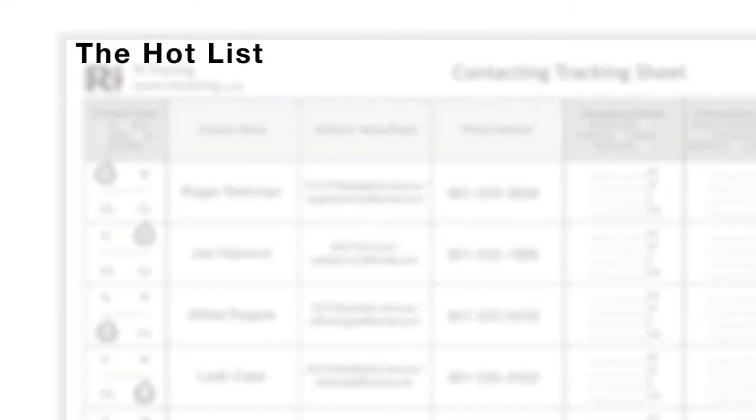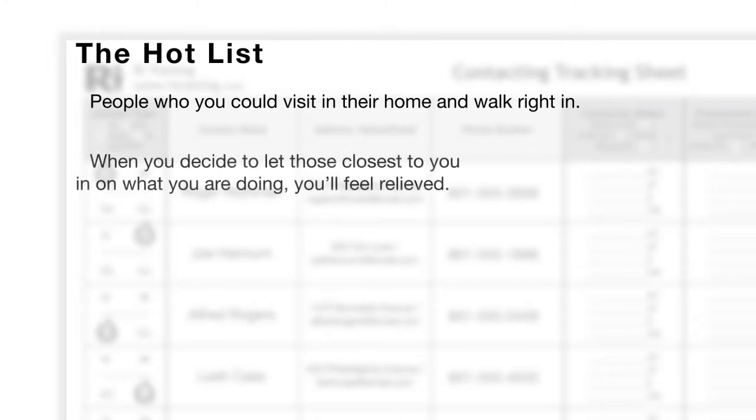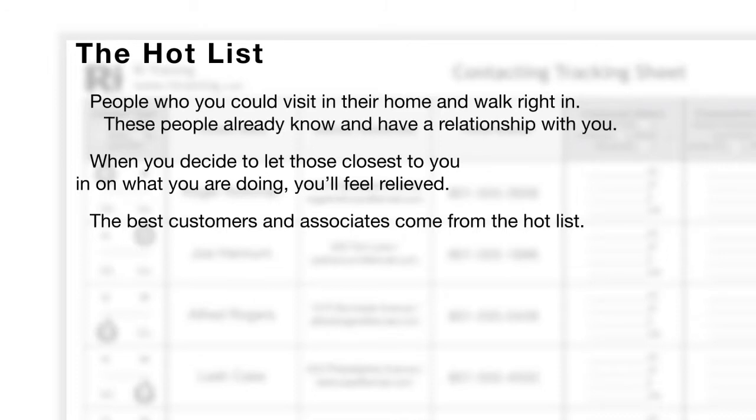The hot list is made up of people who you could visit at their home, knock on the door, and just walk in. When you decide to let those closest to you in on what you're doing, you'll feel relieved, and the best customers and associates will come from this group of people. These are people who know you and already have a relationship with you.